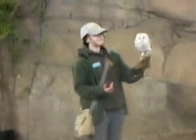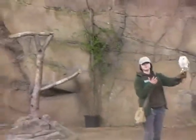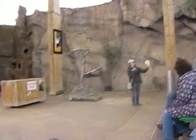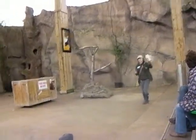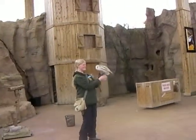But for now, let's see if she can do one final flight, and we'll give her a lovely round of applause, because she is doing really well. She's only tiny. Battling this wind is very difficult. Off you go. You can do it. And you can do it. Well done.